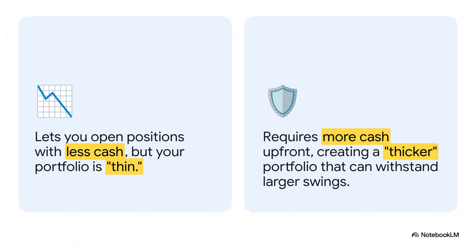Okay, so this money cushion thing basically creates two totally different paths for a trader. On one side, you've got the low-margin broker. They let you open a position with way less cash up front, which sounds great, right? But the catch is, it leaves your portfolio super thin. There's almost no protection. Then you have the high-margin broker. They make you put up more cash to start, creating a thicker, much tougher portfolio that can actually handle those wild price swings without breaking a sweat.